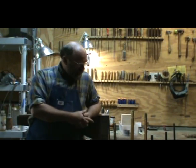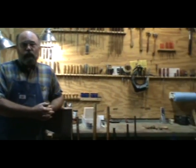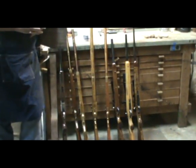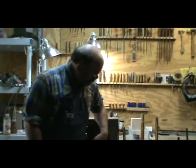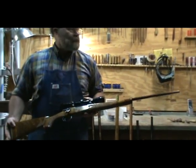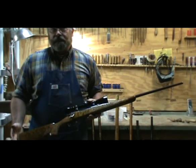The other one, of course, is what I do with wood. I'm also a member of the Georgia Woodworkers Guild, and as you can see by the picture here, I've won a few awards over the years. In 2006, this rifle won the Best of Show, which is kind of unusual because this is a woodworking show and anybody and everybody's allowed in.